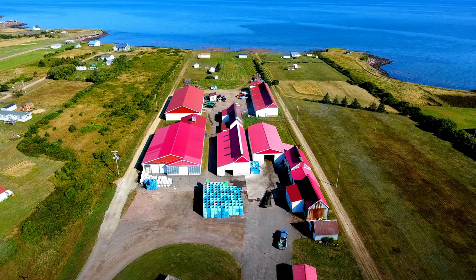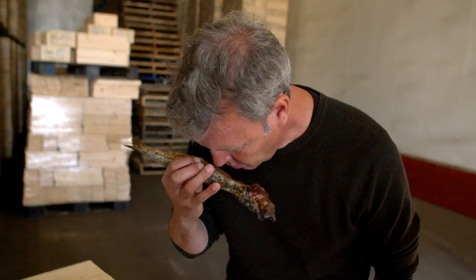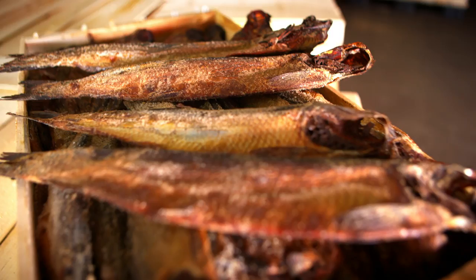The people of New Brunswick perfected the art of making smoked herring like nowhere else. And for more than a century, they've been able to preserve this tradition and share it with the rest of the world. And that's why we are the best.